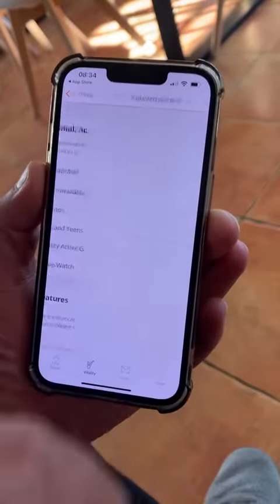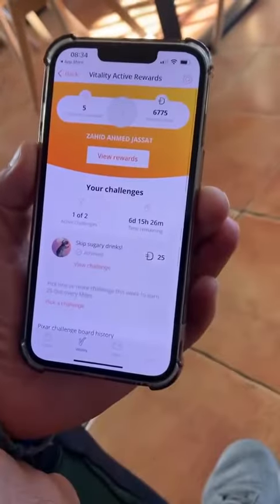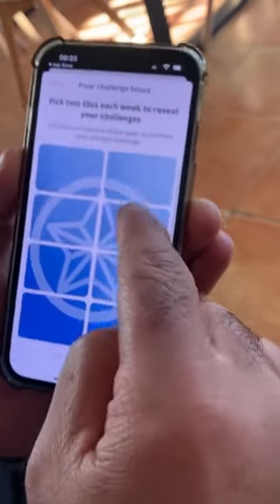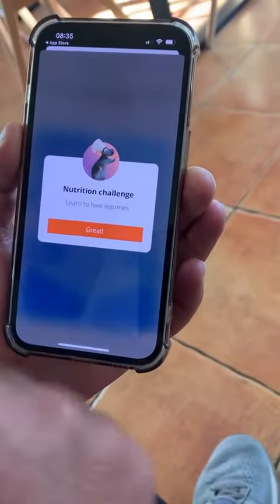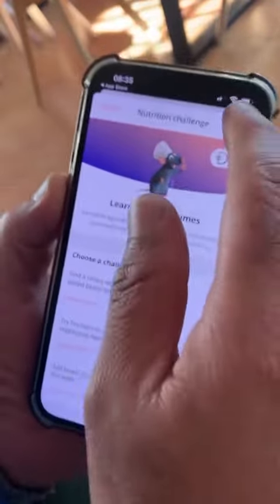We go to kids and teens. The problem is still not fixed. Click on there. Pick challenge. Choose a tile. Okay, let's choose that tile. Pick. Okay, choose that. Click on there. Select.